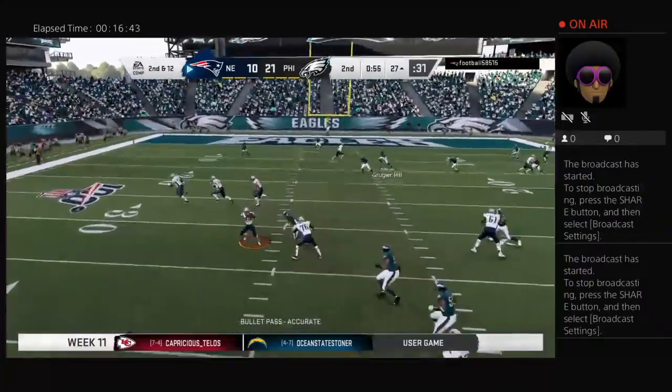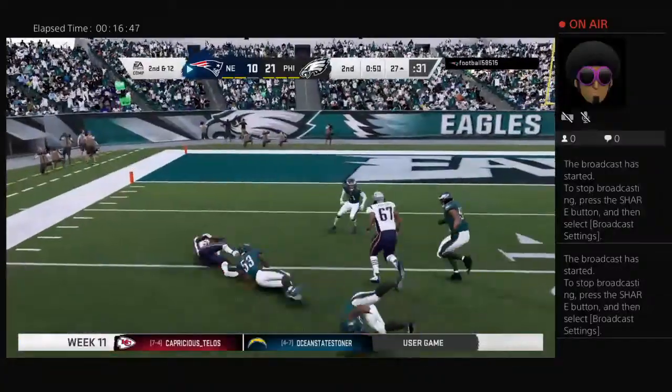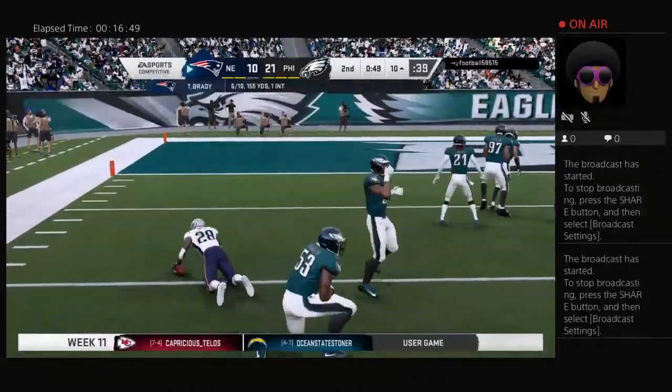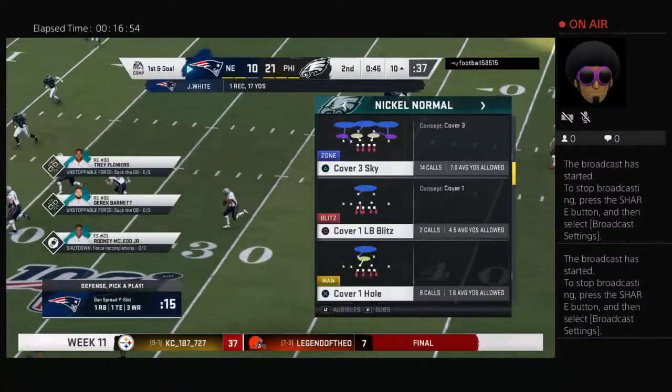On 2nd and 12, Brady. This is White on the screen, and he takes it down to the 10-yard line. The Patriot passing game is rolling. They've got another first down.